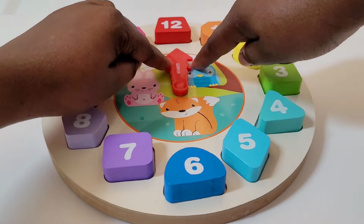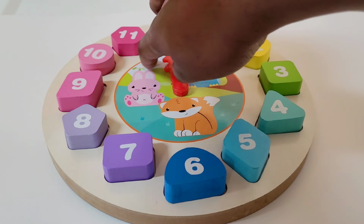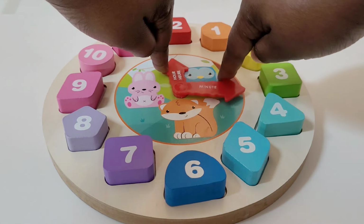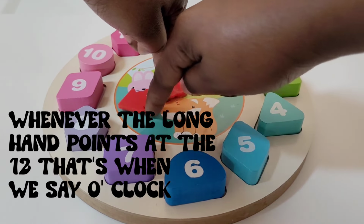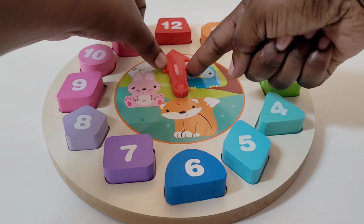Now, a clock is read in what we call a clockwise direction, which means both hands go completely around, starting from the right. Whenever the long hand points at the 12, that's when we say o'clock.